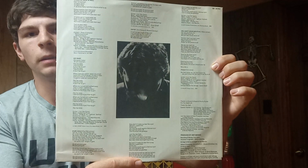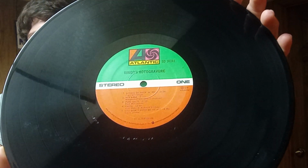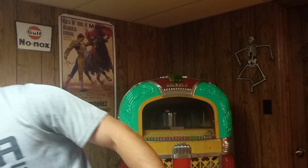And the inner sleeve, and still kind of another stock label. But I believe this one might have matrices specific to promos. From what I've looked up on Discogs, I looked up the matrix numbers and the dead wax, and I think those matrices were dedicated to promotional, along with having the sticker on there. But not too sure about that.